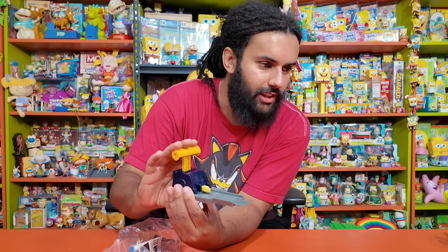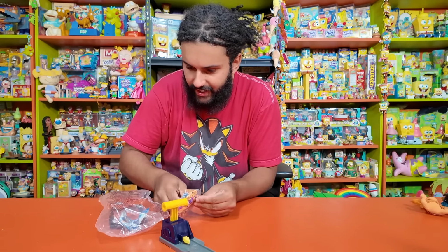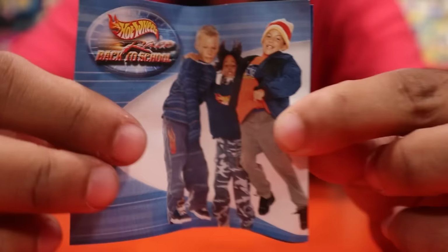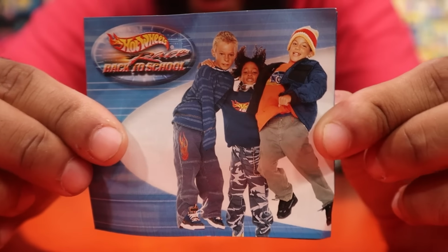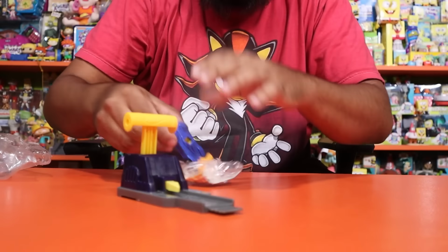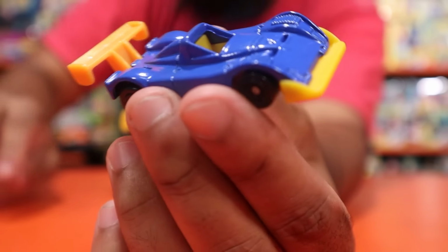3 out of 4 things that have a launching system are always awesome. Okay, and it also comes with the Hot Wheel car here. Dang, look at these guys decked out in the Hot Wheels merch. Look at this. That's clean. And it has the GameCube game there too. So here's the Hot Wheel itself. 2000s badass. That is just sleek as all hell.